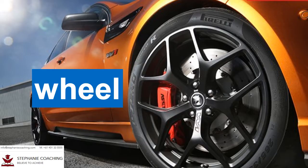Word number 2 is wheel. A wheel is a round object that is normally found on a machine or a vehicle such as a car. When wheels are added to a machine, they allow the vehicle to roll and move. All cars have wheels.